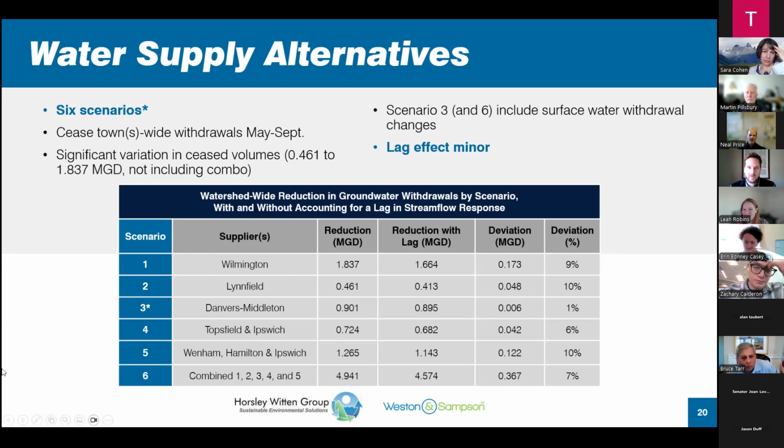These are the 6 scenarios that we evaluated, which were provided by the task force. Scenario 1 was envisioned as all the public drinking water wells in Wilmington having their withdrawals ceased in May. And then, as you'll see in the next couple of slides, what was the benefit of that come August or September? Scenario 2 looked at Linfield. Scenario 3 was Danvers Middleton. We looked at each one of these in turn. And the last one, scenario 6, is just a combination of the other 5.